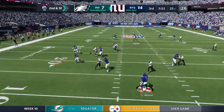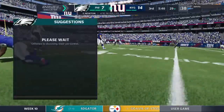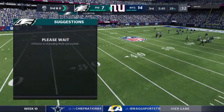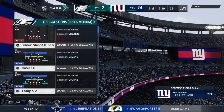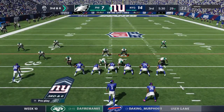Throwing again. Newton. They'll try and set up the screen. It's complete. And from the 25, they work this to the 29, a gain of 4. In order for a screen pass to break big, a lot of things have to come together and be well executed. But all it takes is one small thing to go wrong and keep it from being a big game. Now they'll try to convert on 3rd and 6 after the 4-yard completion.